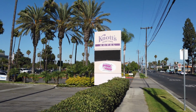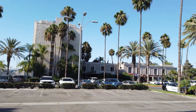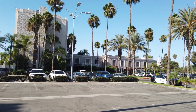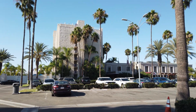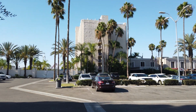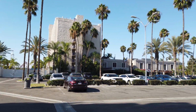And outside the park is the Knott's Berry Farm Hotel, which is also going to get a much needed renovation. And they don't look like they've done much yet, at least on the outside. But this is something that was really needed. My hope was that they would tear this out and make room for a park expansion, but clearly not going to happen there.